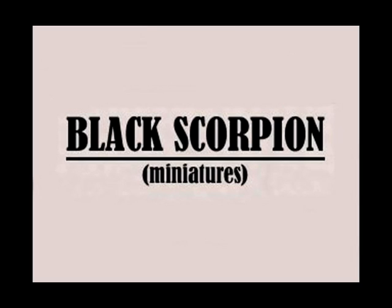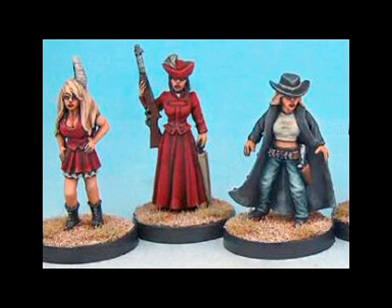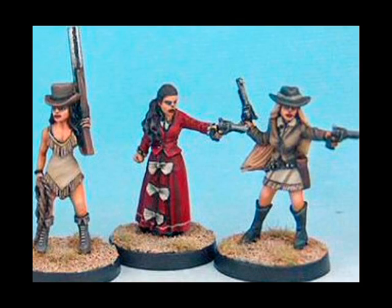Colonel Marble's favourites, Black Scorpion miniatures, can only make it to number 5 this week. Here are 3 of the 5 new girls from the first pack of Wild West gals from Black Scorpion, and well up to their usual high standard, I think. And here are 3 more from the second pack. The price in the UK is £7.50, that's for a pack of 5. Pretty damn good value, I think, as well as being really nice sculpts.